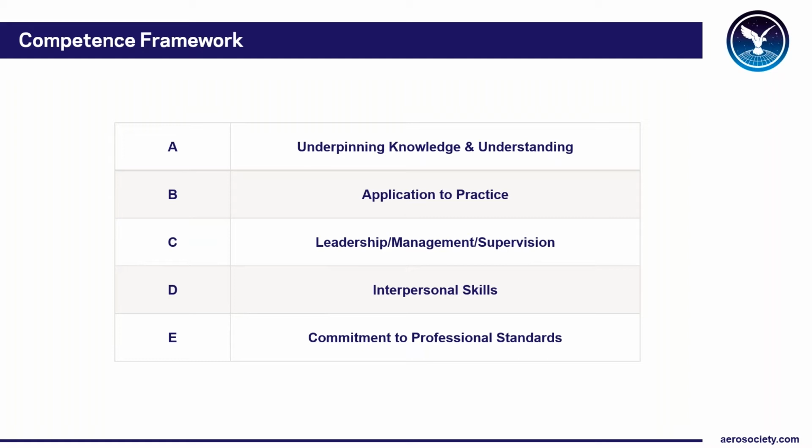And if you get a referee who just says, well, give me your form, I'll sign it, I don't need to read it, then you need to take it back to them and you really need to get them to read it, because they are certifying that what you have written is true and an accurate reflection of you.